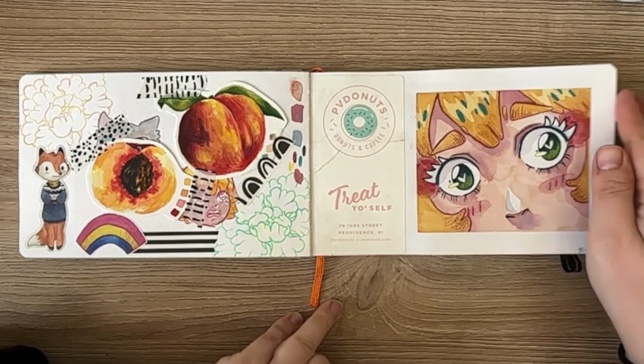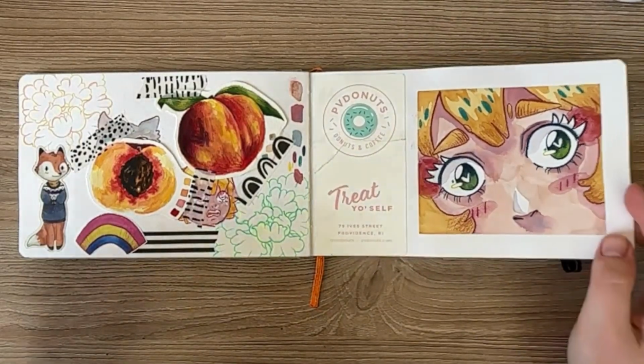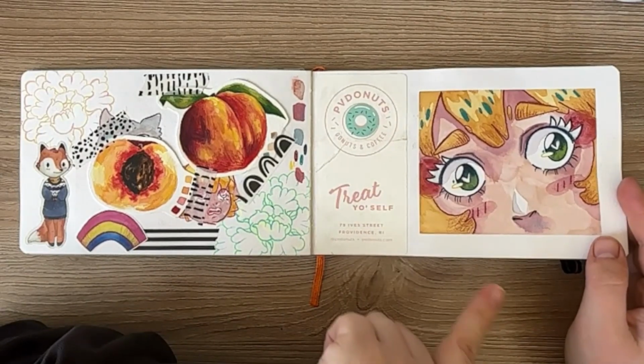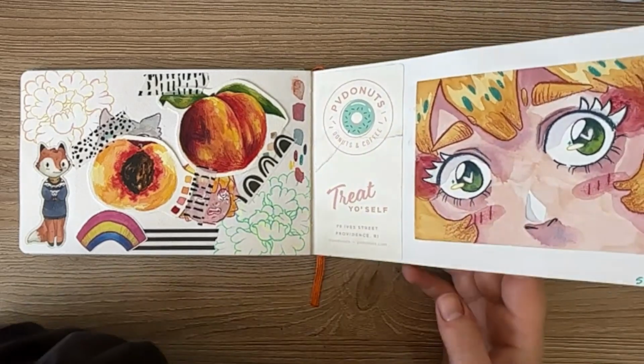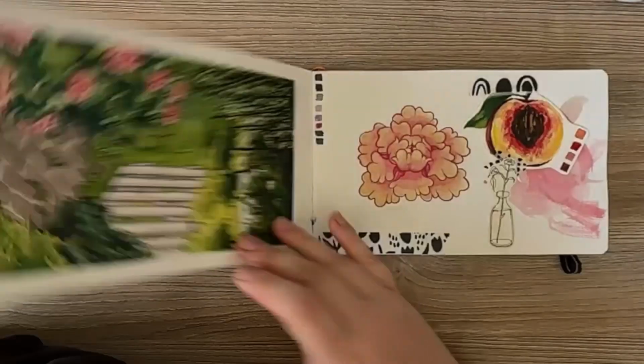This is a pretty eye study I did, trying to stylize some kind of anime-ish cartoony eyes, which then turned into a postcard series that I have available in my shop. But I really like this. I like my postcards too, but I like this painting.